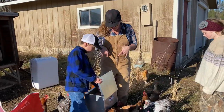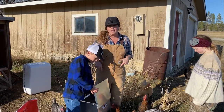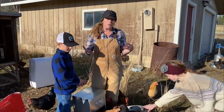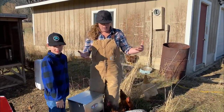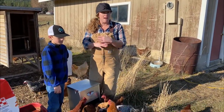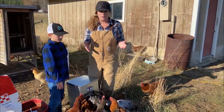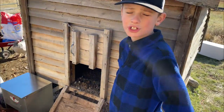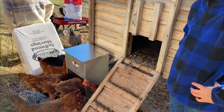So we're going to move this right near the chicken coop, because during the winter when there's snow, we don't want them to have to walk too far, and so we're going to put it pretty close and easily accessible so that they have unlimited food throughout the winter. We're going to keep the feeder right by the door so the chickens don't have to walk far in the snow.